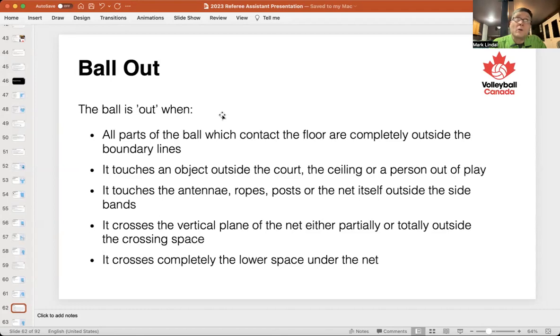In club volleyball, I think most levels in BC are allowed to play off the roof. When you go to nationals, you are not allowed to play it off the roof. Volleyball Canada rules indicate you can't play it off the roof. So playing it off the roof and continuing on is a Volleyball BC rule only. It's kind of a test project, but the rest of Canada hasn't adopted it. So that's just in BC.